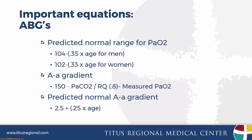Oh my goodness, calculations. You don't have to memorize these, but these are important for basic understanding. What is the normal PaO2? It changes as you get older. Someone in their 80s, a PaO2 of 65 is normal. Someone in their 20s, you want a PaO2 in the 80s or the low 90s. A predicted normal AA gradient also changes with age: 2.5 plus a quarter of the age. So someone who's 80, the AA gradient is going to be about 22. Someone who's 20 is going to be under 10.